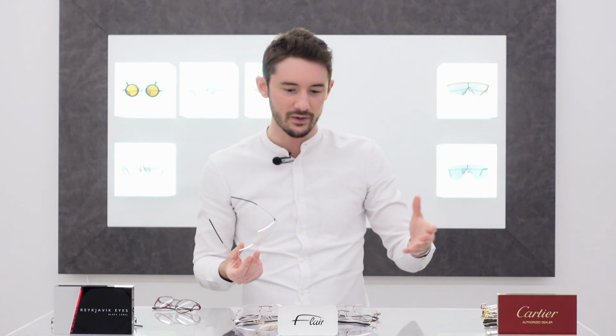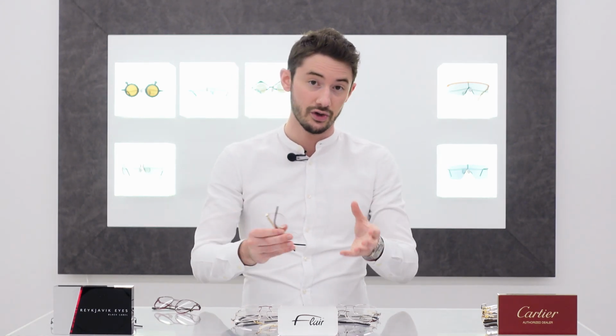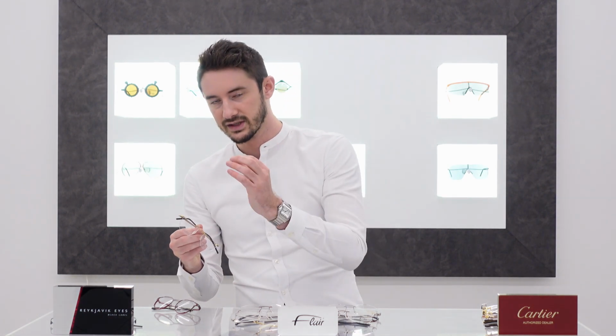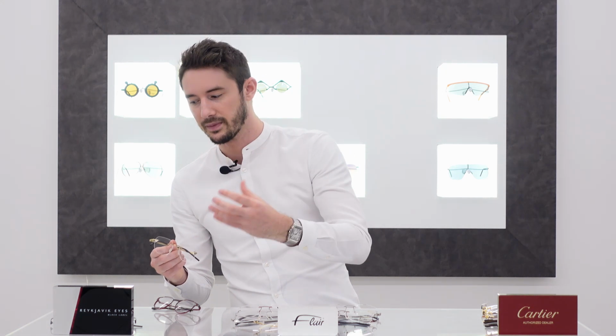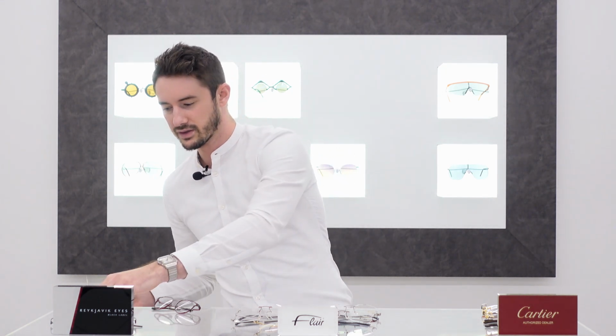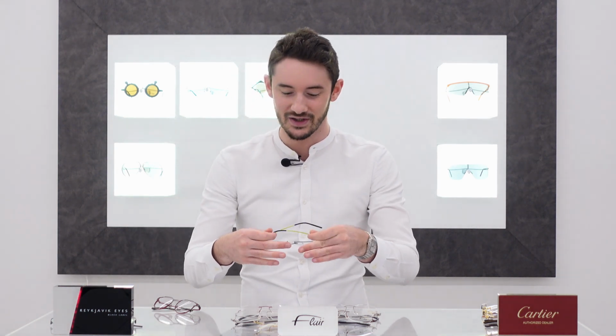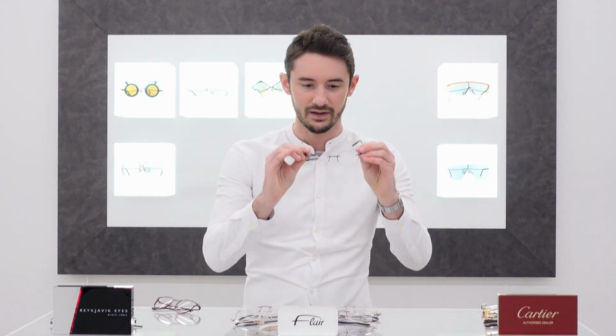And tinted lenses with rimless frames is something that I recommend very often. We have some technology in the store that can show you exactly how each frame would look with a tint, and often a little tint to the lens achieves that extra little bit of definition, which sometimes rimless frames can be lacking without.